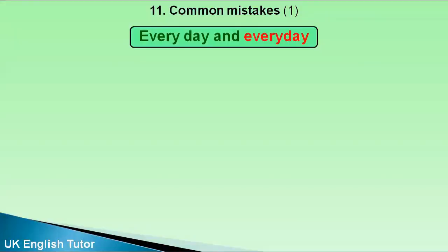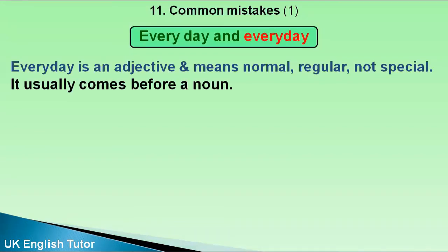It is "every day" as two words or one word. There's often confusion over this. So, as one word, "everyday" means usual, regular, normal. And it is something that you would use every day. That's two words. So, for example, you can apply it to clothes.